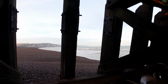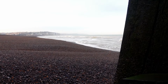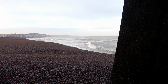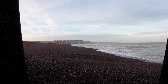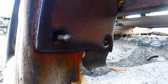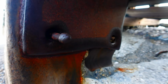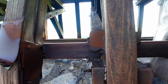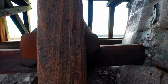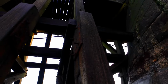Right, let me just negotiate back through. Back out again, looking at the water up along the beach. Whoa, my hands are so cold. It's a little bit nippy down here. In this position, a couple of the nuts on the bolts have just eroded away. And that one is totally gone there, where that split metal was, looking at more investigation of the pier. Wow. But this timber up through here. That's mad.